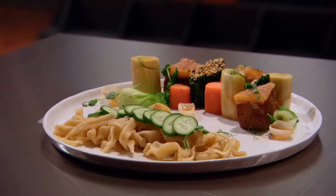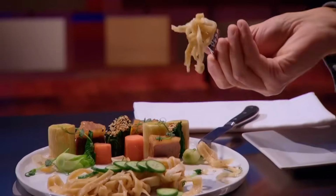Beef brisket is a little on the underdone side. Possibly another 10 or 15 minutes, and it would have hit the sweet spot. But the flavors, rich, homey, big, bold flavor to it. Absolutely wonderful. Now the noodle, hand-pulled. Delicious. Good density, a nice toothiness to it, an elevated family meal.